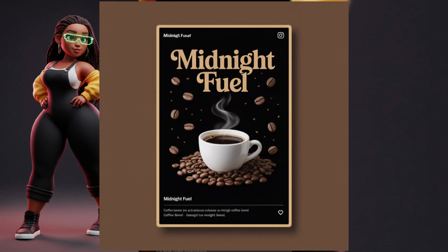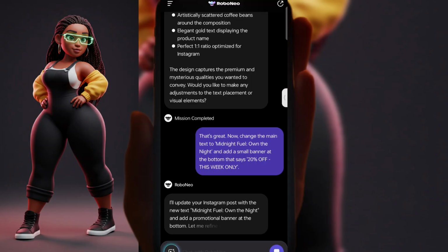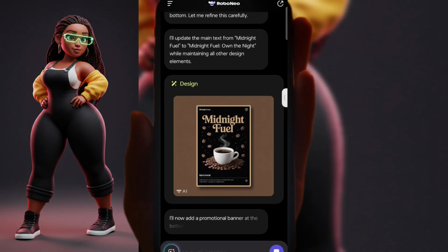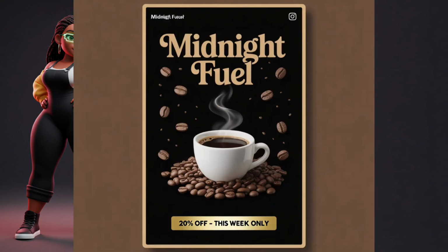But the real power is in refining. I don't have to start over if I want to change something. I just tell it what to tweak. I'll ask it to change the text and add a promotional banner. Just like that, it updates the existing design. This conversational workflow is what makes this tool so incredibly fast and intuitive. All right, the next feature is where this tool goes from being cool to being a potential business tool.